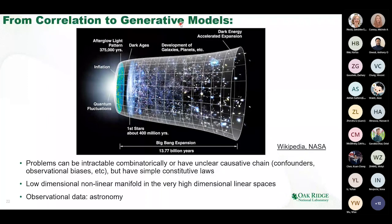So what I mean by that is, look at astronomy as the example. Astronomers don't get to do any experiments. They look at stars. And then based on the observations of the stars, they try to understand the laws by which the universe formed and developed.